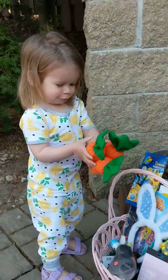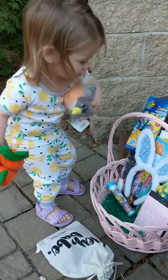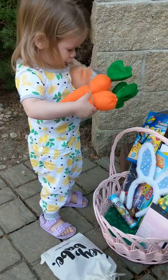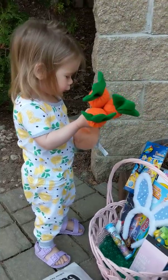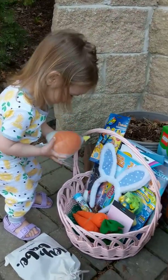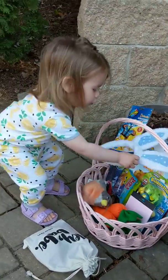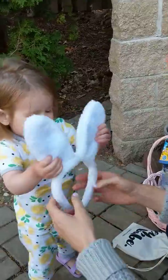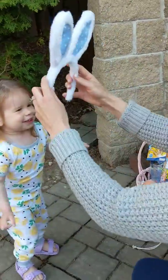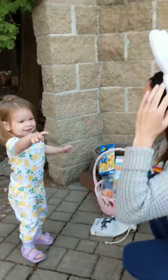Some carrots? Those would be perfect for your horse. And oh, for the bird. Mmm. Yum, yum, yum. Num, num, num. Delicious. Look at. Whoa! For Amelie? Oh. For Mama. And Amelie next?